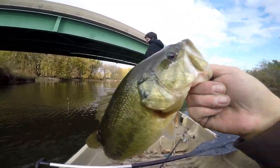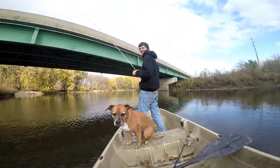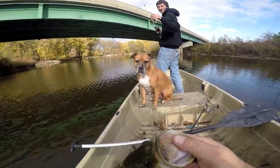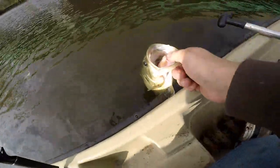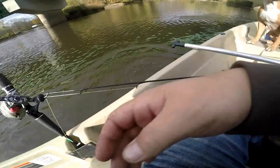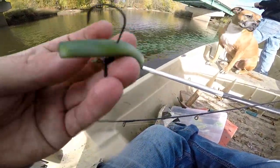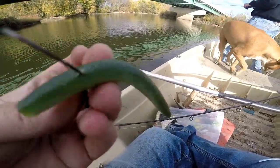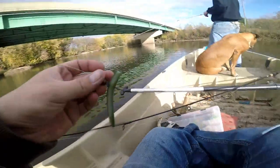First fish of the day. Dirty old river bass. Got Elijah with me on the old mini boat. Miss Dogs, she's with me. Today, folks, shaky head setups. So I'm running a shaky head with a green and cream Senko 4-incher. That's the setup for today.